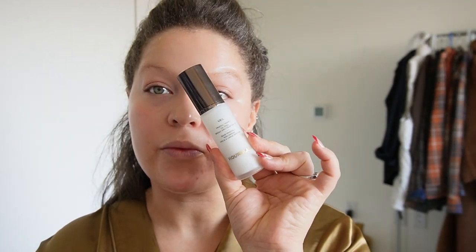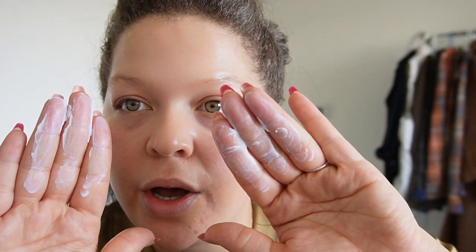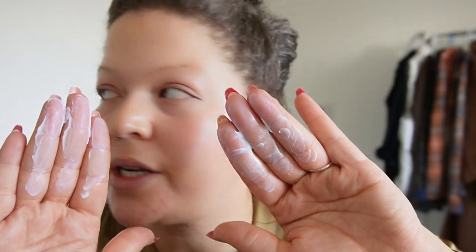The Veil Primer from Hourglass is what we're going in with today. It's the mineral primer. It is oil free. So if you have oily skin, listen up, pay attention. And it does have SPF of 15 in it as well. I would be careful with this though, because it has like a purple kind of cast to it. See that purple cast? Wow, this might be why it sat.